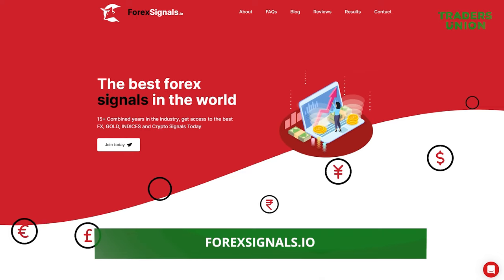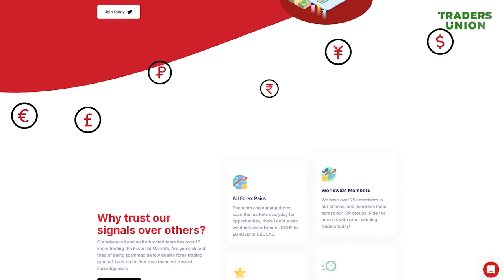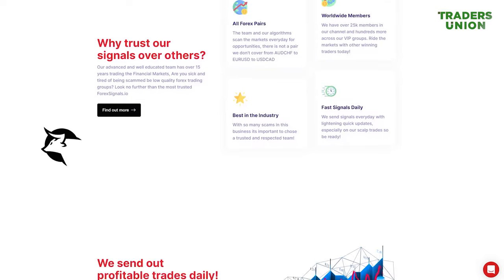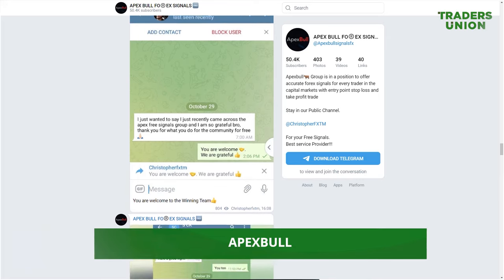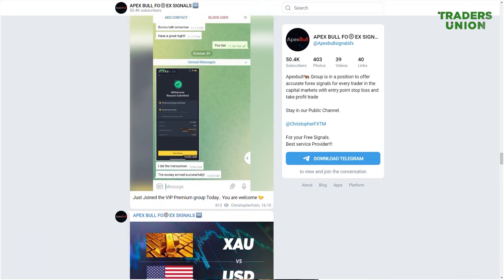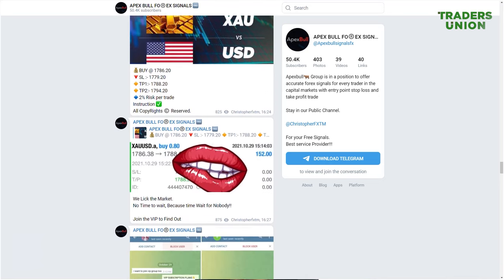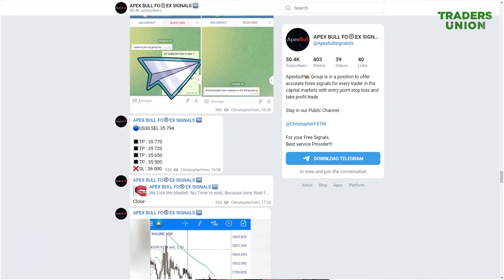3. ForexSignals.io. The free channel offers simple trading tips of currency pairs. However, if you are looking for professional daily signals and complex market reports, its premium version is the one for you. 4. ApexBull. It usually sends about 3 Forex signals per day, which tend to be very accurate. ApexBull also keeps its members informed of price changes in different currency pairs by constantly sending them Forex-related news.